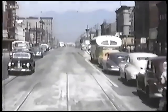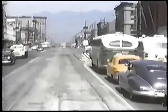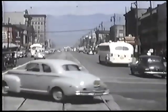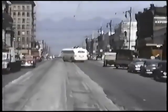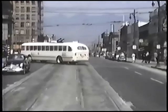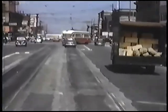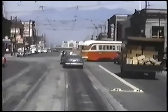And now, today, the Greyhound bus lines have a garage and maintenance center on the site of the old Prior car barns. We're coming north on Main Street, overtaking a Pacific Stage Lines intercity bus, and of course the Brill trolley coaches are in evidence. These pictures were taken during the period when the system was undergoing changeover from streetcars to trolley coaches and buses.